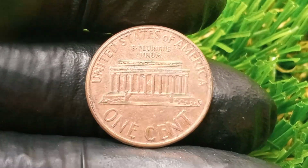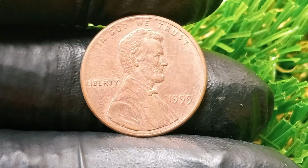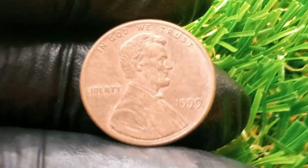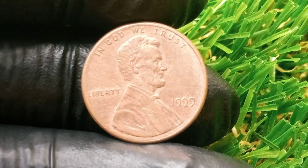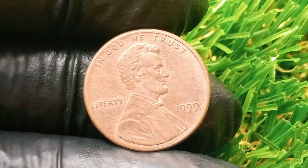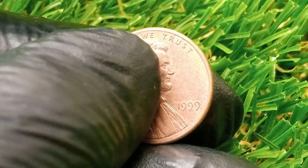And at the heart of this incredible story is a coin that features a remarkable double die obverse, an error caused when the hub that imprints the coin's design into the die moves slightly between impressions, creating a doubling effect that can be seen clearly with the naked eye on critical areas such as the date, the word Liberty, and the motto "In God We Trust."